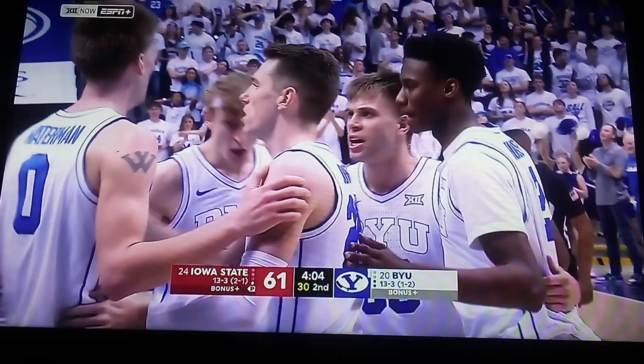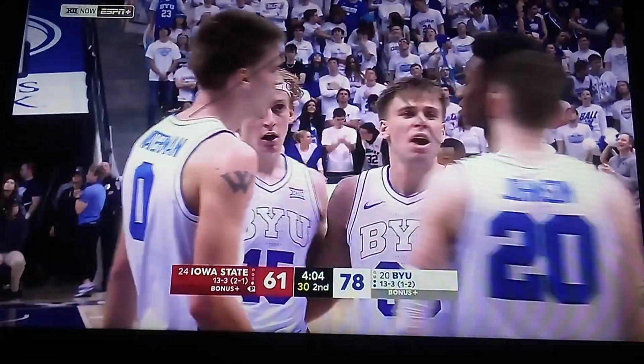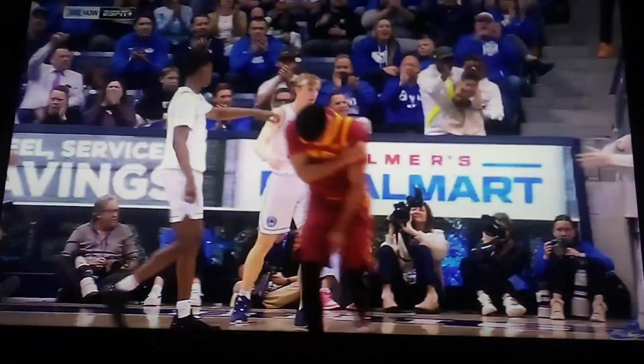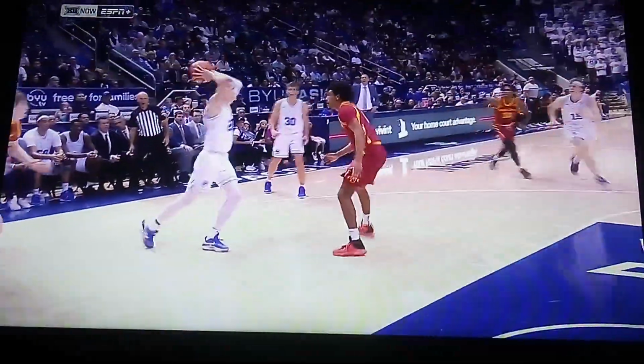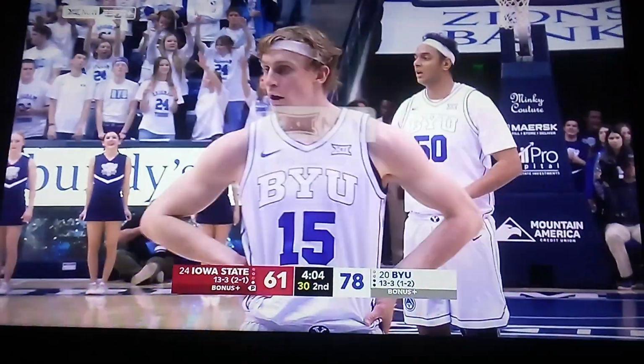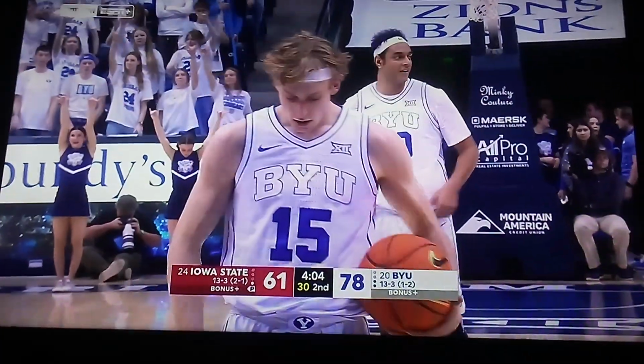Well, except for a couple of early possessions of the game, if you look back, Sean, BYU has handled any trap that Iowa State has put on them. And that's dead man's land right there in that far corner. But if you handle it with strength, you get out. The numbers are there. The way they move it. Great cut right there by Saunders. BYU putting on an offensive clinic here tonight.